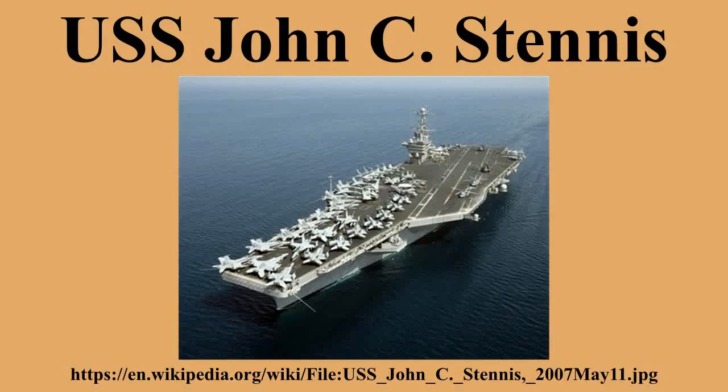On the 23rd of May 2007, John C. Stennis, along with 8 other warships, including the aircraft carrier Nimitz and amphibious assault ship Bonhomme Richard, passed through the Strait of Hormuz. U.S. Navy officials said it was the largest such move since 2003. On the 31st of August 2007, John C. Stennis returned to Bremerton.